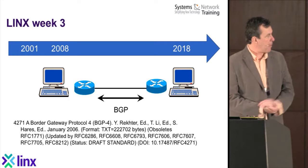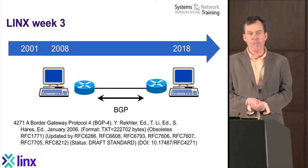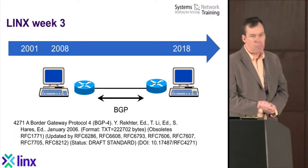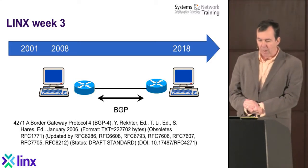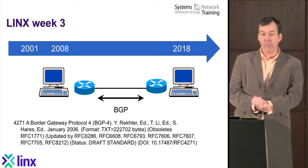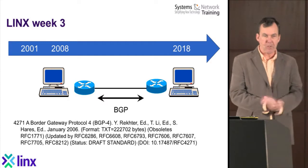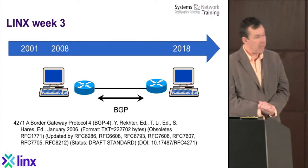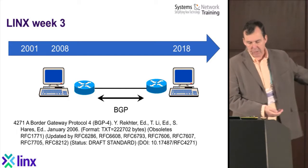Sorry, a little pause for breath. Keep going. LINX Week 3, another 5-day course. This one covers BGP, more BGP, and even more BGP. So it's based on RFC 4271, which is from January 2006. So again, what we're saying, back in 2006, BGP was BGP, and it's still BGP today, which is why we're still teaching it. You will note there are some updates.